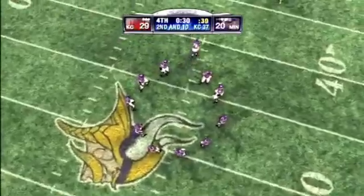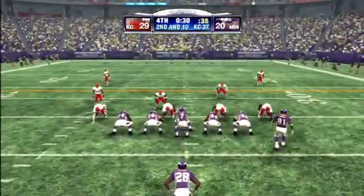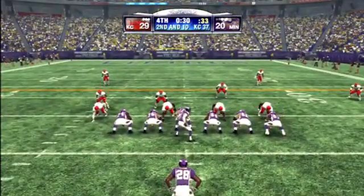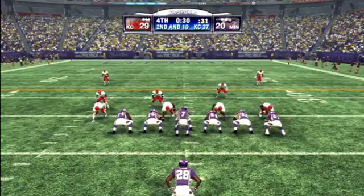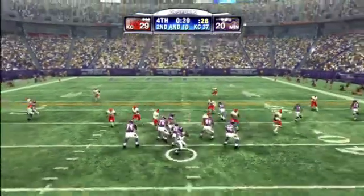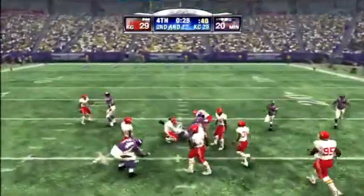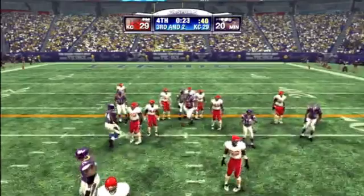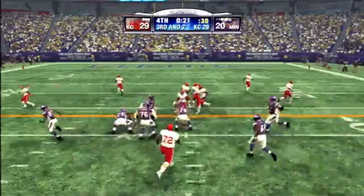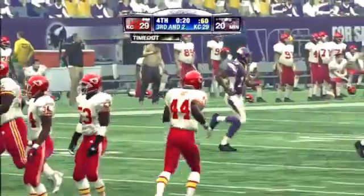So they'll face a 2nd and 10. Peterson lines up as the single back. There are 3 receivers split out wide. Looking to throw. He throws it. There for the catch. He's brought down at the 29-yard line. Pass completed for a gain of 8. The Vikings will take their final timeout.